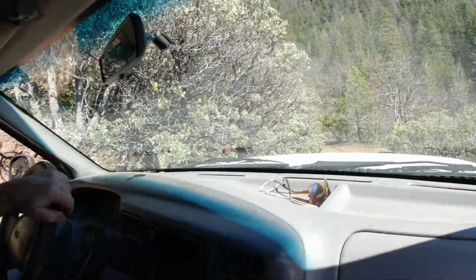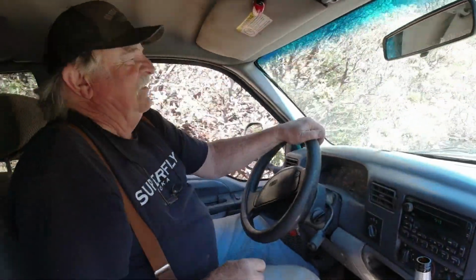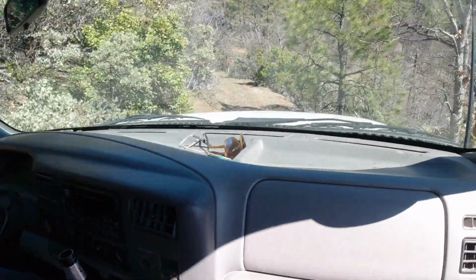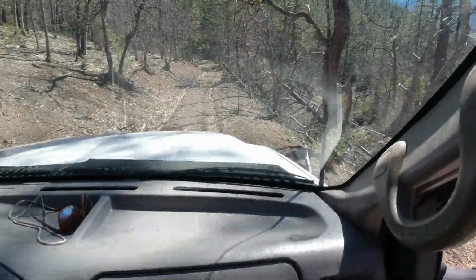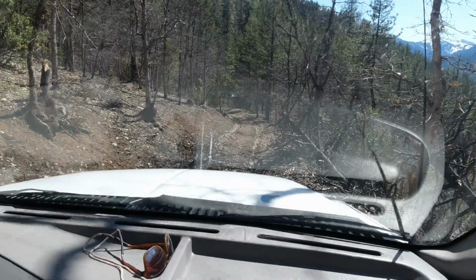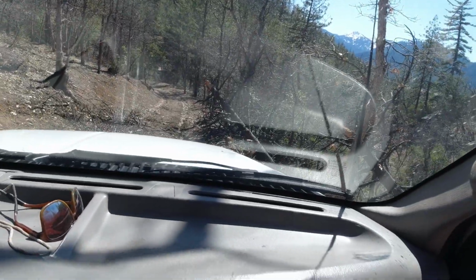How would anybody get it out of there? It's way up that hill. Let's go get it. Oh, I don't know how you get it out. It would be insane to get it out. Yeah, we're going to have to clear that tree out of the way. I can jump out and grab it. Yeah, or I'll just throw it over the edge.